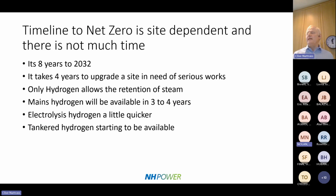Now, looking at the NHS Power collaboration, this is the collaboration of trusts and NHS England and the whole lot of us who are trying to help individual trusts get to net zero. We're just aware that between now and 2032, and the targets to get all the 209 biggest hospitals to net zero in terms of their gas, if we can, by then, it's 8 years, and it takes about 4 years to upgrade a site that needs serious work doing to it.